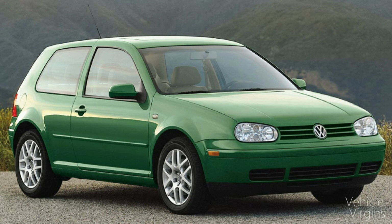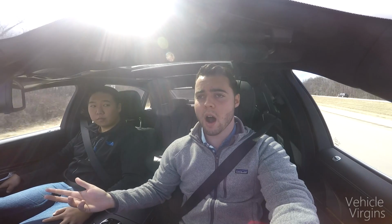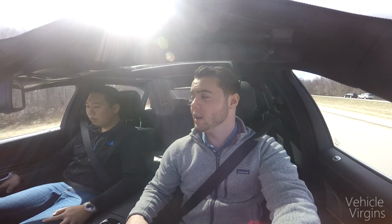Yeah, exactly. Lastly, an early 2000s Volkswagen Golf. You've got a few options here. If you want a fuel-efficient, more reliable car, you can go for the diesel TDI. In a manual, these things get absolutely phenomenal gas mileage, over 40 on the highway. And if you want the more fun car, the Volkswagen GTI could be your ticket.